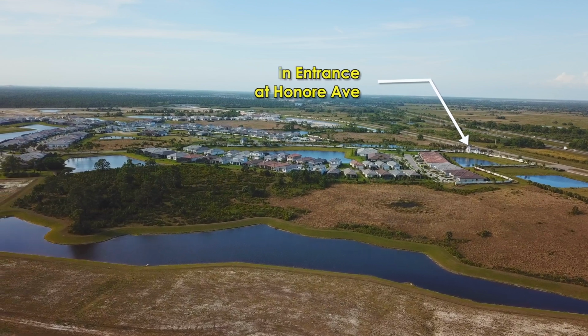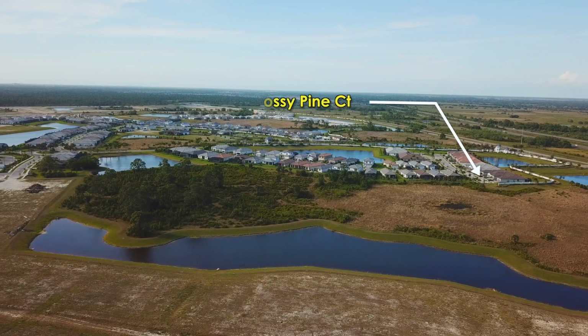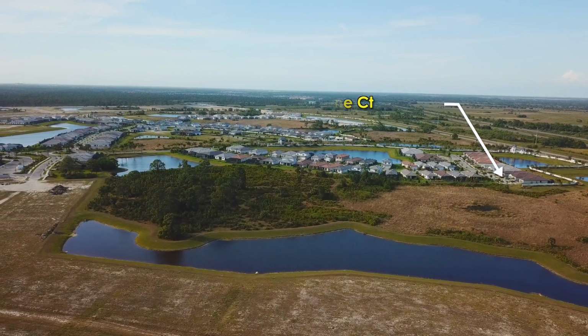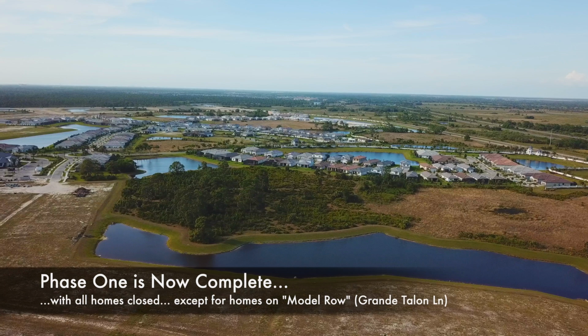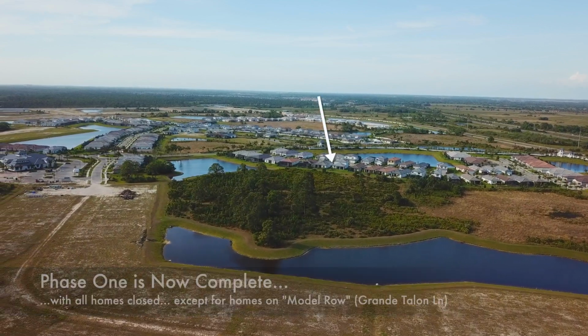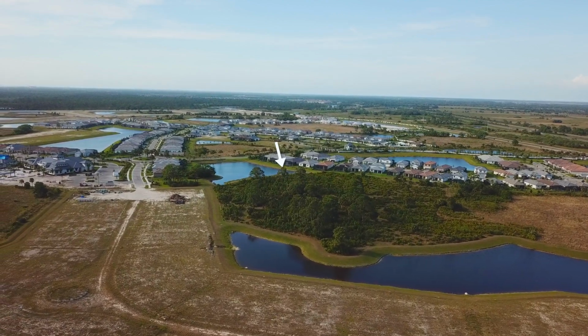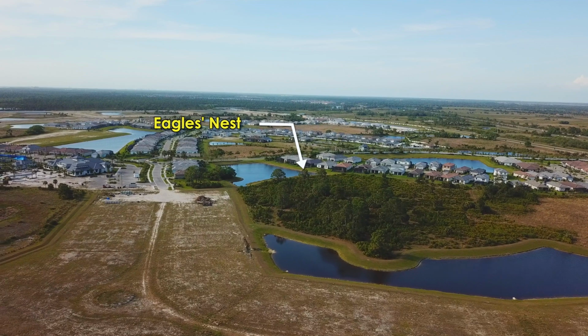This time we're flying east to west, south of Talon Preserve. This will give us a good view of the now completed Phase 1 of the community and then the Amenity Center facilities still under construction. We pass to the south of Mossy Pine Court and then Crested Eagle Lane. After that, you can see the tree in the preserve there where the eagle's nest is located.